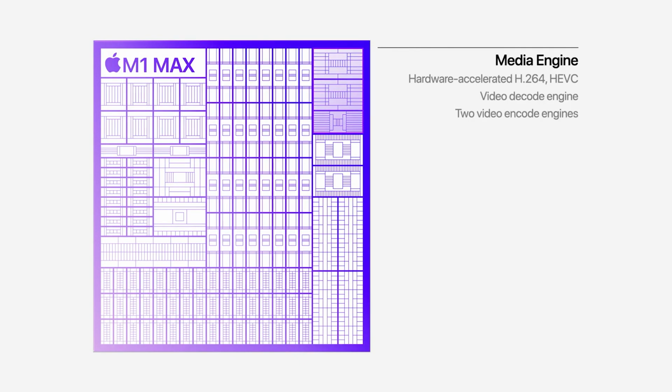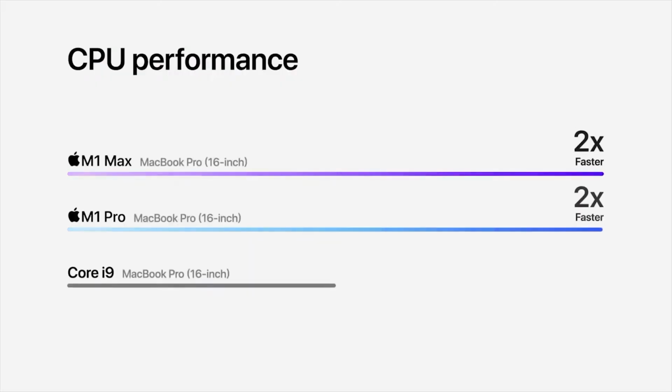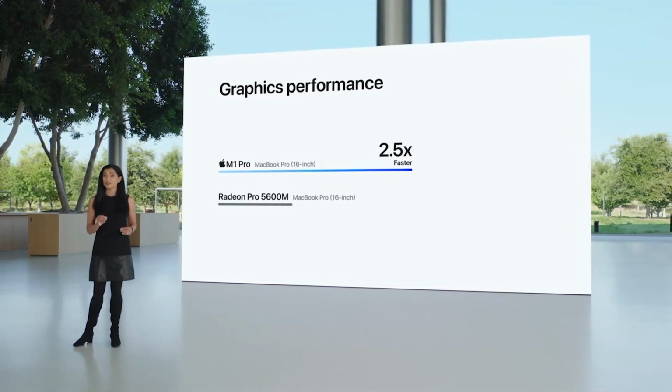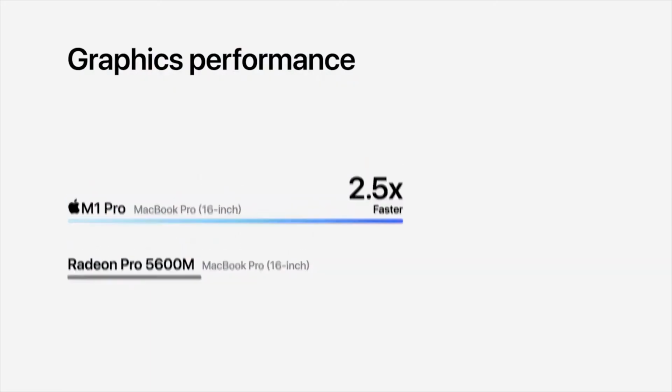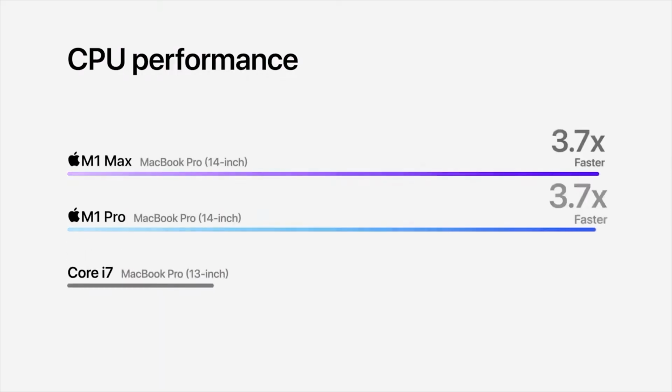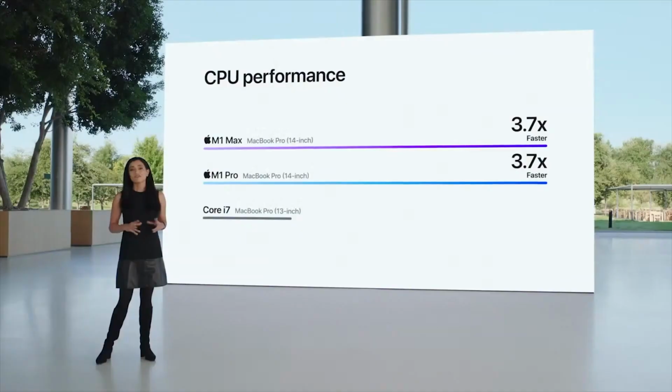But with the Max we have, as I was saying, 32 cores on the GPU and up to 64 gigabytes on the graphics, because you can have up to 64 gigabytes of unified memory, and so they share the memory, so you have unified RAM that is shared between GPU and CPU and all of that stuff. So it will be very, very powerful.